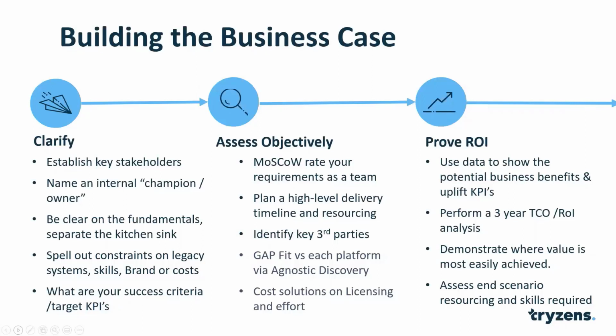making sure it's clear who the champion, the owner of the project is going to be, and being clear what are fundamentals and the things that are the lines that must not be crossed. We must have this capability versus the absolutely desirables, nice to have items. Understanding what's really relevant to you rather than just desirable is pretty key. So getting some internal discussion on that up front and just starting to form your requirements. And also spelling out constraints.